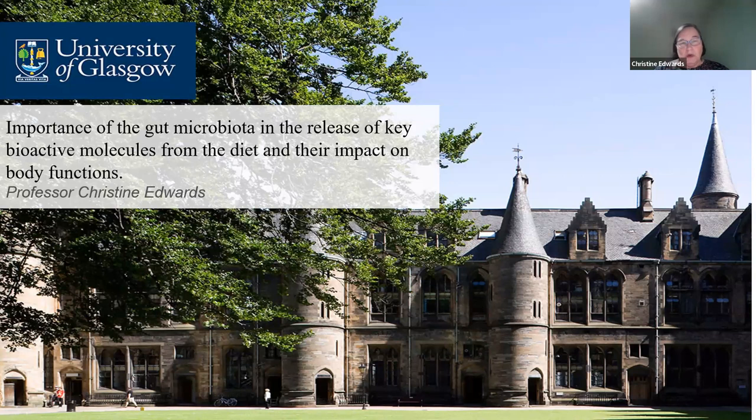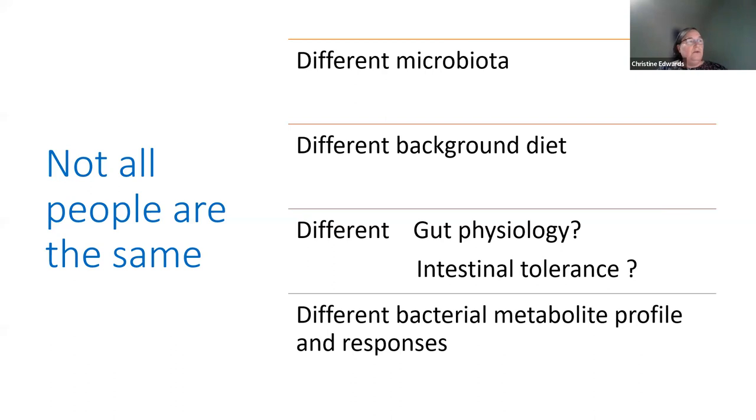Today, I want to talk about the importance of the gut microbiota and diet interactions in the release of bioactive molecules, and thinking about their functions in the body as well. So the first thing that I want to consider is the fact that not all people are the same. We have had a lot of research into the gut microbiota over the last decades. In fact, I have been studying the gut microbiota since my PhD back in 1984. I have been looking at this. Lots of things have changed, but lots of things have also remained the same.